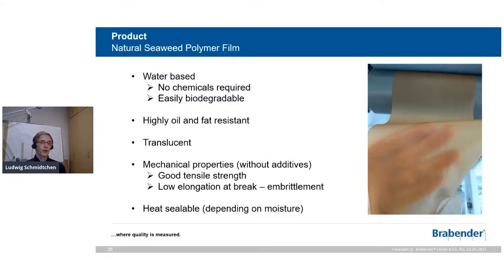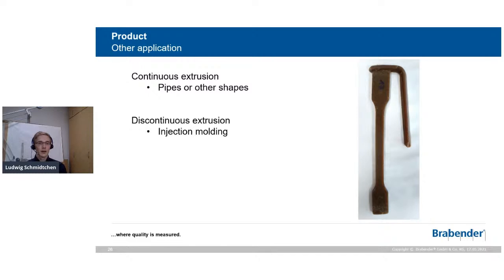You might ask why we have only a few properties mentioned here. It's simply because this is part of my PhD research, and over time we are testing more and more properties, and the list will be longer and longer. Apart from film extrusion, we also tested the extrusion of pipes or other shape products. And we also tested discontinuous extrusion processes like injection molding. Those processes are also feasible, so it's possible, but it's not the focus of our current work.